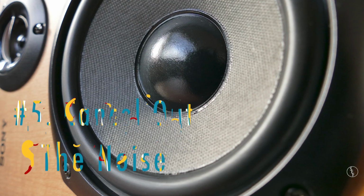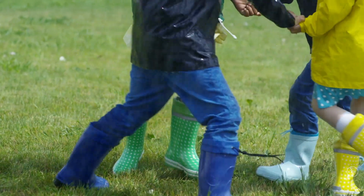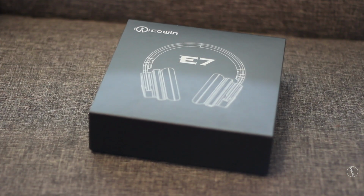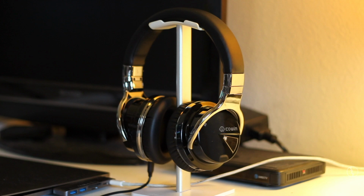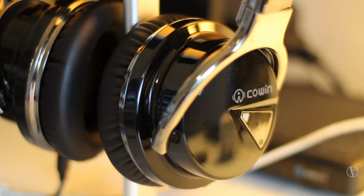I live in a very noisy neighborhood, especially during the summer when the kids are out of school. All of that background noise can make it next to impossible to concentrate. So it's very important for me to be able to block out the noise whenever possible. So to solve that issue, I started using noise cancelling headphones. The brand that I use is from Colwyn, and they're relatively inexpensive compared to other larger brand names.